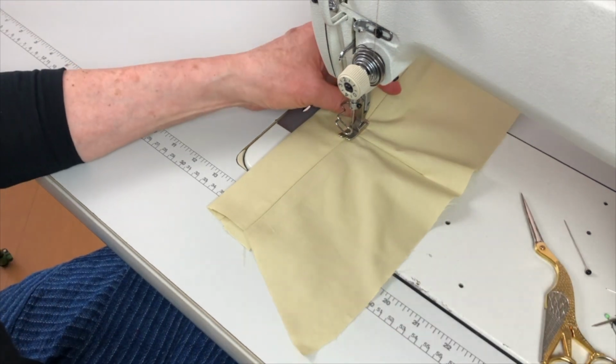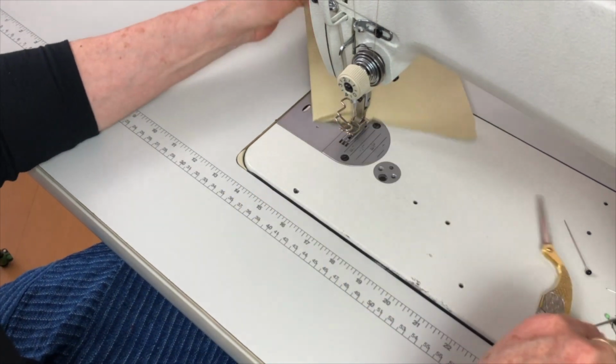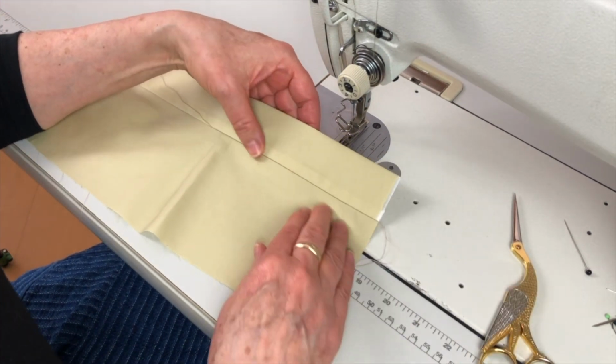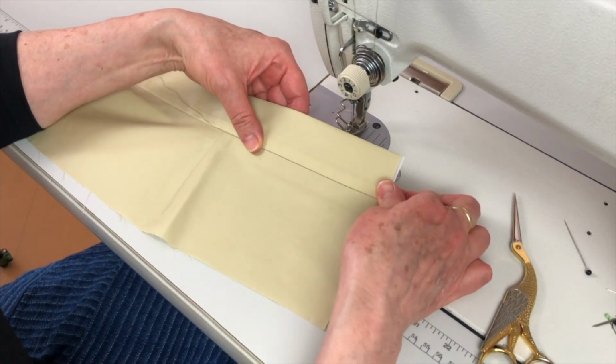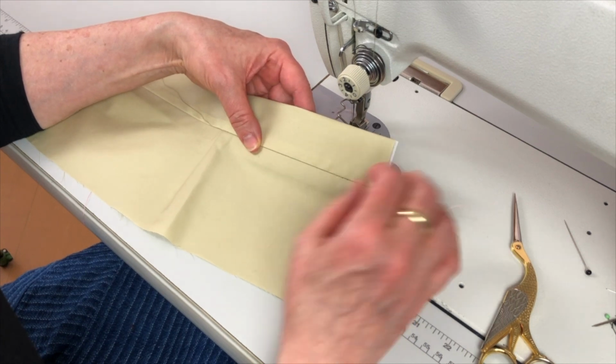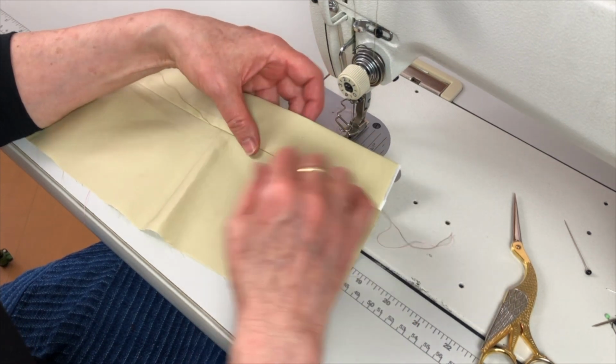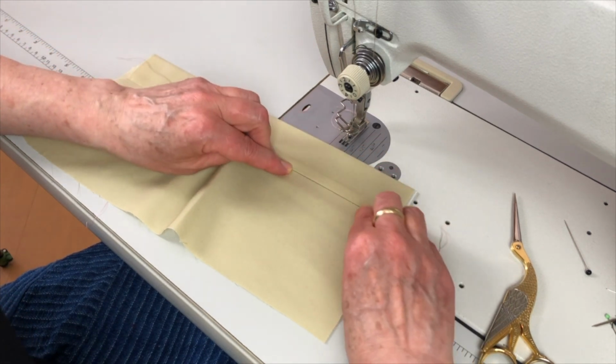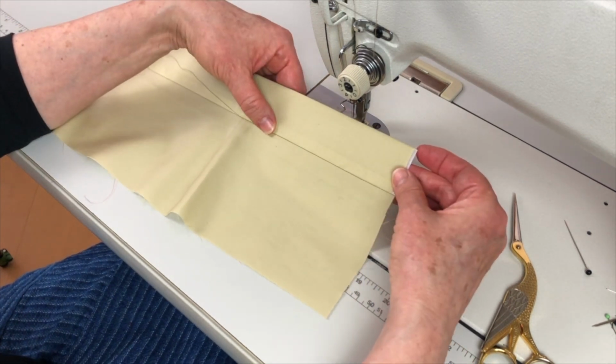And when you're finished, you can take your work out and then you can just check how you've done. Make sure everything is invisible. And you have indeed stitched right in the middle. And there's, in this case, a little bit of extra fabric to just roll over and conceal that line of stitching.